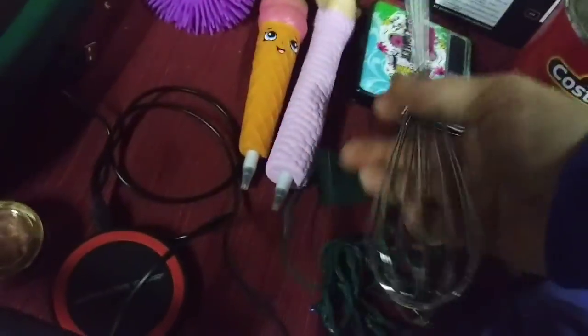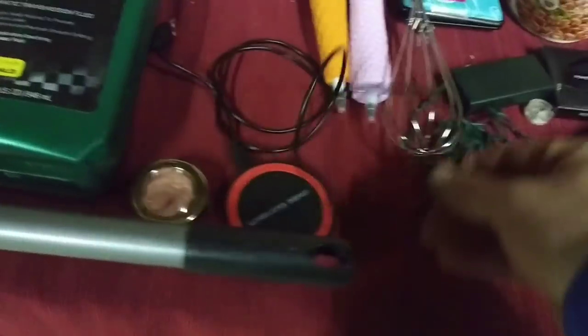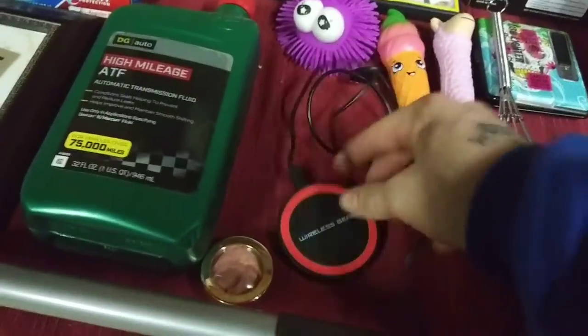Then we got a whisk. That is cool. We have a wireless charging pad. I will check to see if this works. I'm going to keep this out here in the garage. That'll be nice. Little bit of makeup.